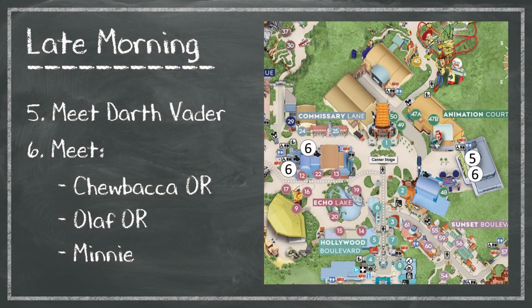So now we want to get a little more careful about what we're choosing to do. Now is not the time to keep hitting headliners. After all, we've already done four of them, so that's pretty good. In our example day, now we're going to go meet some characters. This is important especially for a lot of families to accomplish during a park day, and these will tend to get higher waits in the afternoon, so it's good to do them in sort of this late morning time frame.